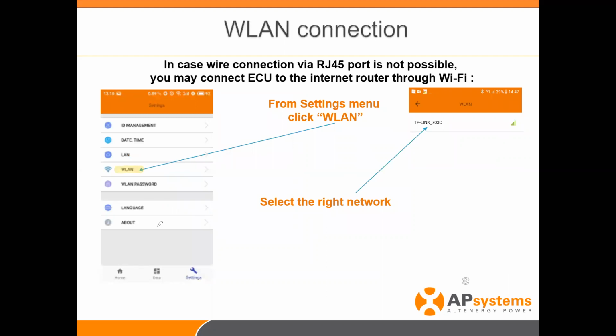WLAN. So this is again under the settings tab. WLAN gives you the ability to connect to the wireless network, so the Wi-Fi basically. Again, it's available to you. I can't emphasize enough, the hardwire Ethernet port is there available to you for reliability. I recommend to use it, but in some cases I know it's impossible or it's really difficult to use. So the wireless is available to you, and this is where you would come.